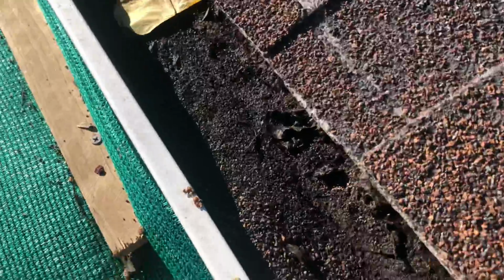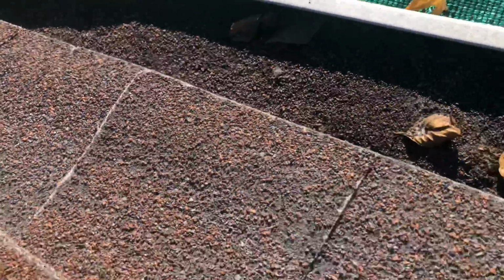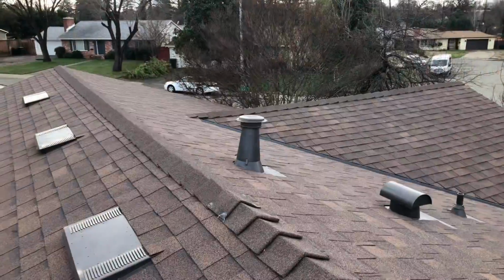And all those granules, of course, have wound up right here in the gutter. It's about an inch deep of granules. That's a lot of loss of granules. Look at that.